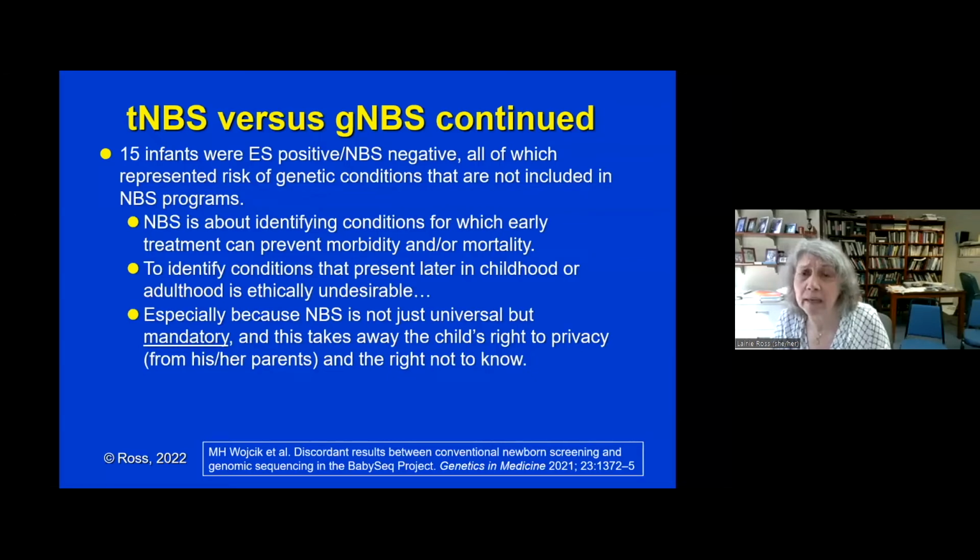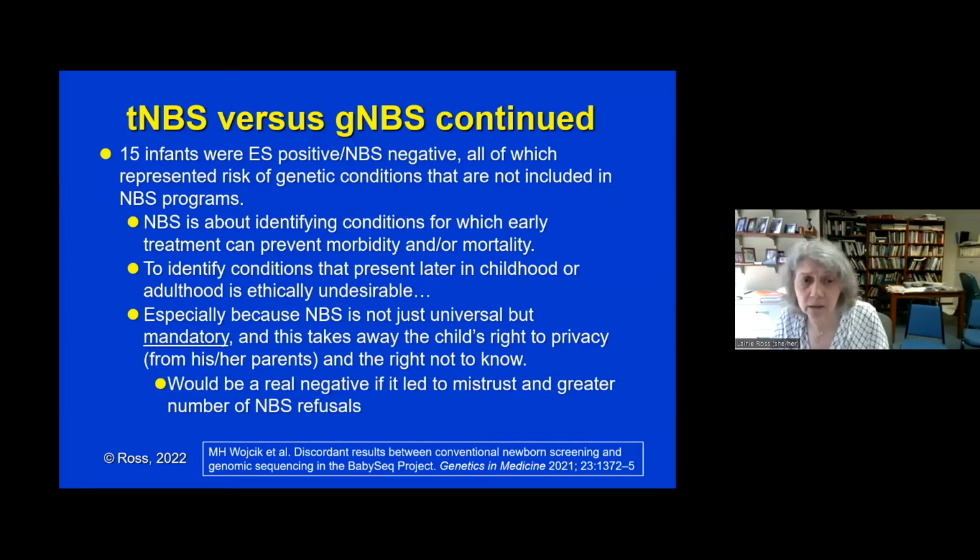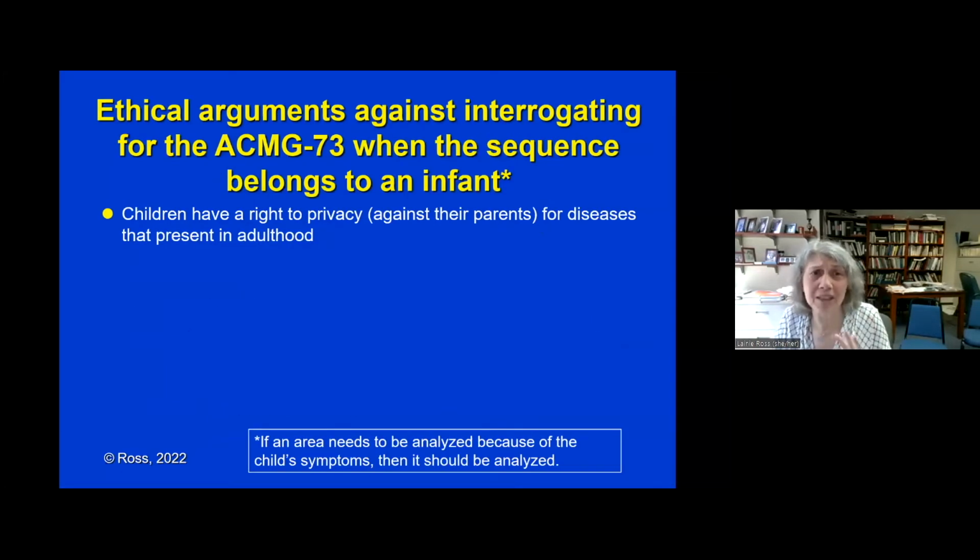mandatory. And this way it takes away both the child's right to privacy from his parents, as well as the right not to know of things that will not present for years or decades to come. And this could be a real negative if it starts leading to mistrust and a greater number of newborn screening refusals. Now, I know my 10 minutes is almost up, so I'm just going to say that there are ethical arguments that I'll continue in the 5 minutes, but there are ethical arguments against interrogating for the ACMG 73.